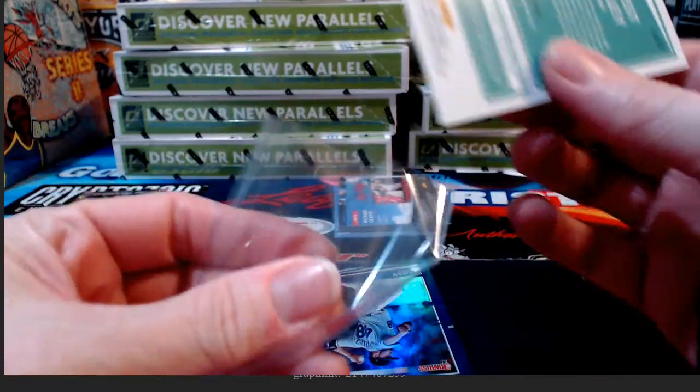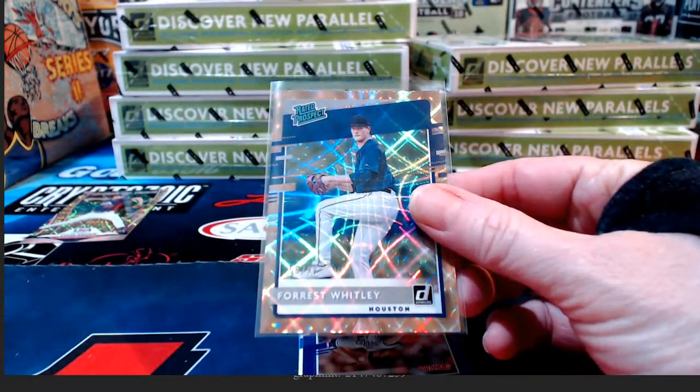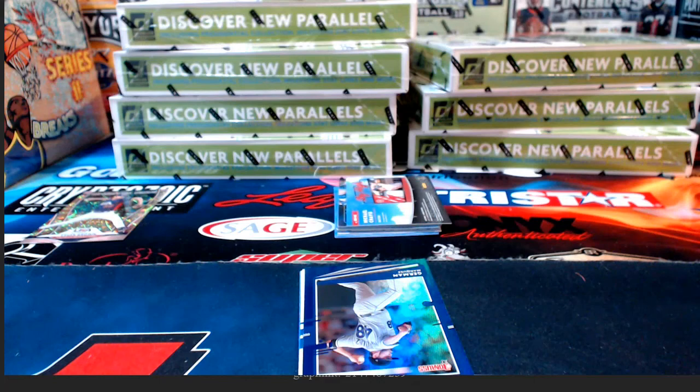Forrest Whitley for the Houston Astros. That is a rated rookie, and it's numbered to 99.